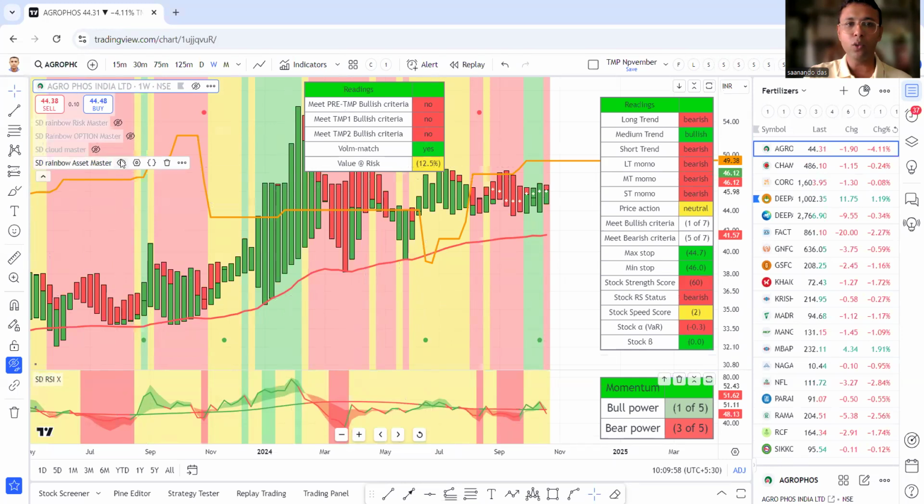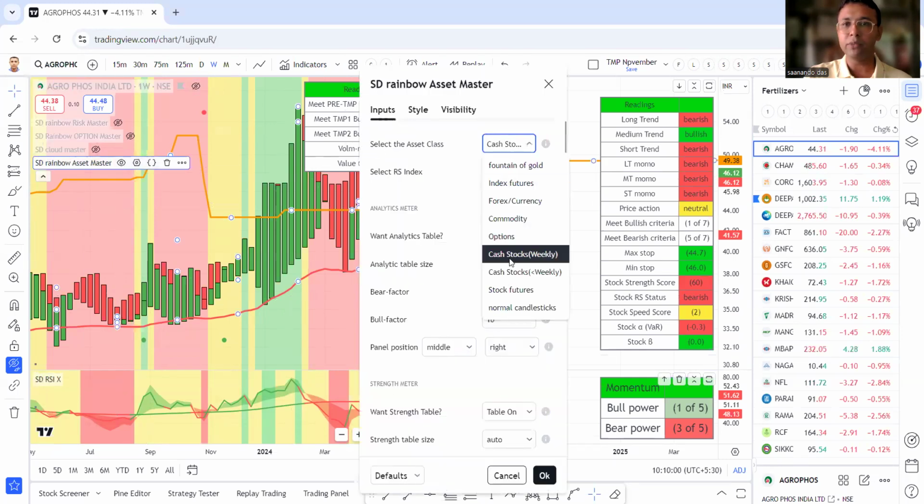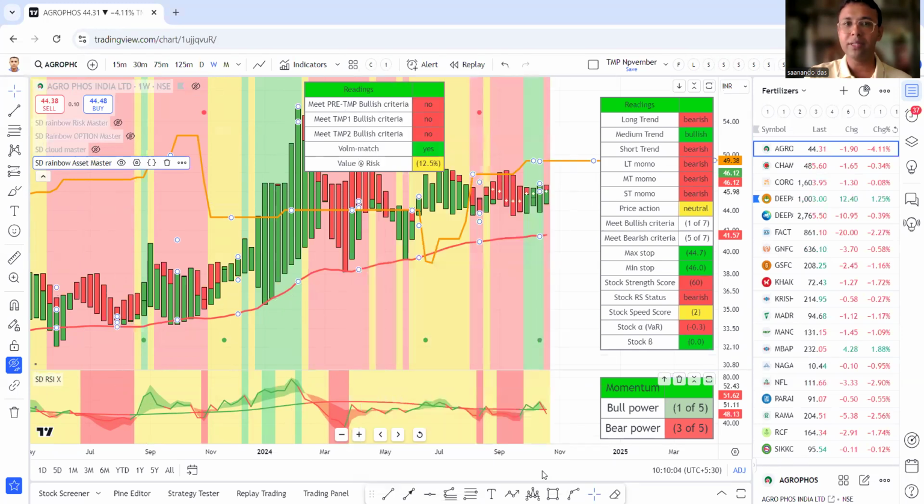In the Fountain of Gold setup, SD Rainbow V1, I'm selecting cash stocks weekly setup. This is for stock selection in the weekly chart. Then we apply the daily chart to decide when to enter or exit a particular stock.